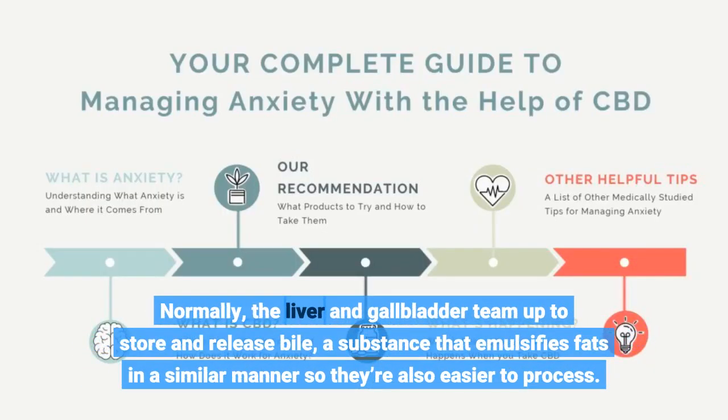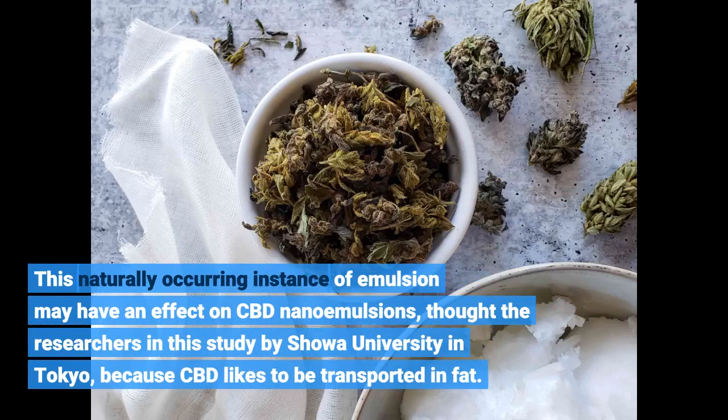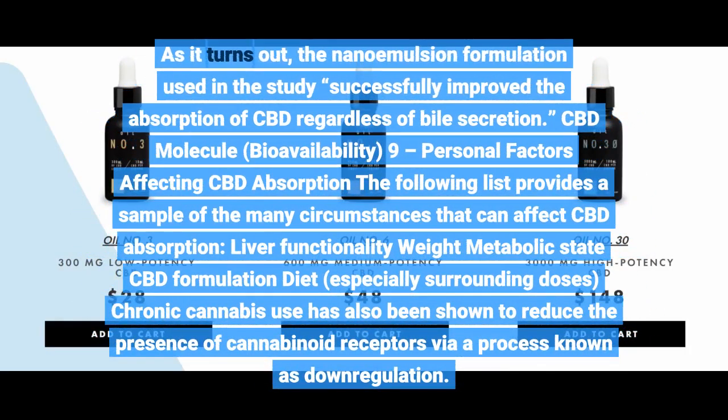Normally, the liver and gallbladder team up to store and release bile, a substance that emulsifies fats in a similar manner, so they're also easier to process. This naturally occurring instance of emulsion may have an effect on CBD nanoemulsions, thought the researchers in this study by Showa University in Tokyo, because CBD likes to be transported in fat. As it turns out, the nanoemulsion formulation used in the study successfully improved the absorption of CBD regardless of bile secretion.